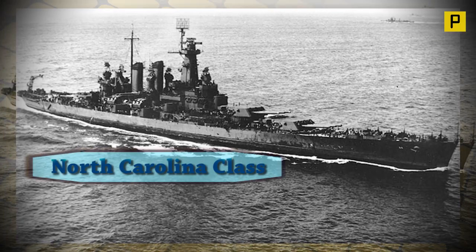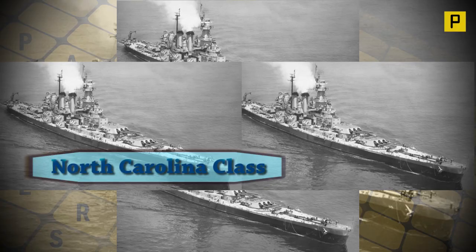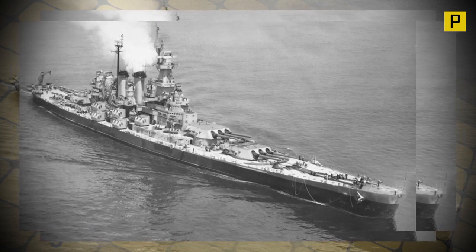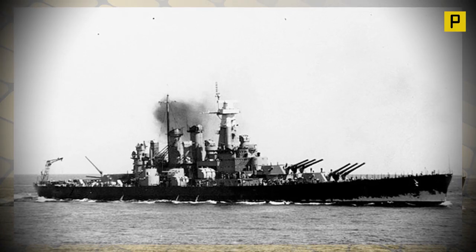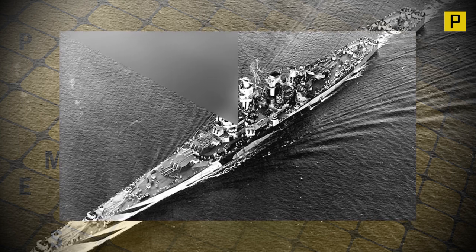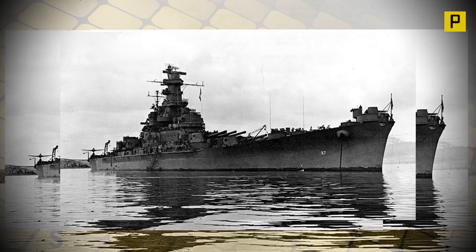The North Carolina Class. The North Carolina class was launched on June 1, 1940. She and her sister, the USS North Carolina, were the first of the new generation American battleships that called for better torpedo and deck armor, longer endurance, and gas protection. This is in 6th position of the top 10 warships in the world.